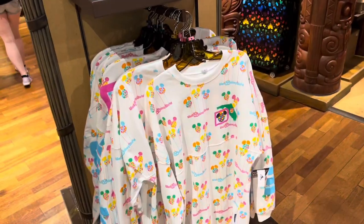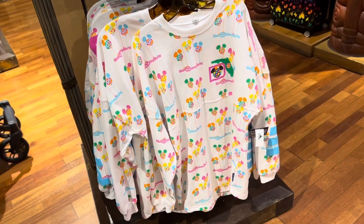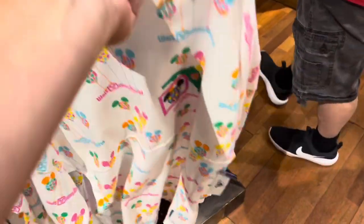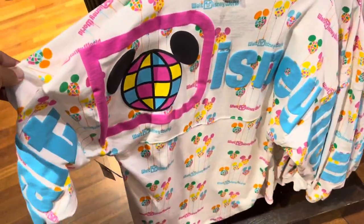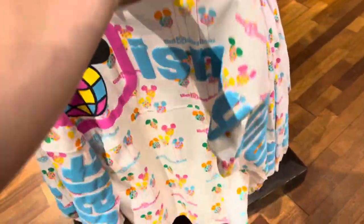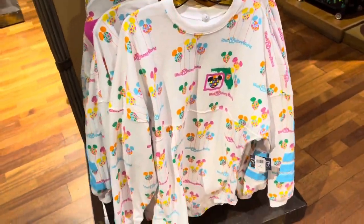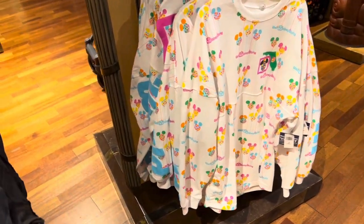Oh my goodness, how cute is this Walt Disney World Mickey balloon spirit jersey? That's what the back looks like. Oh, it's cute. I like this one. Again, it's light colored, so me and Jen could never wear it because we don't know how to eat. So no price on the jersey, which means it's got to be more than $70.